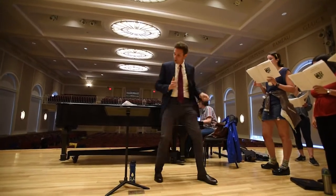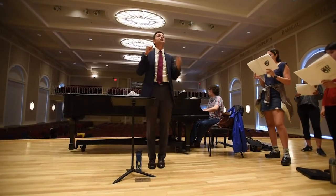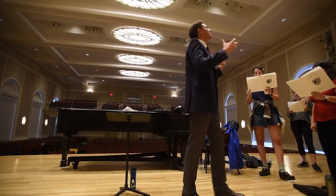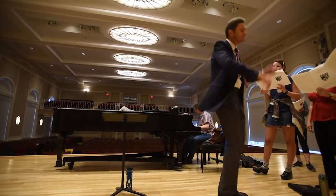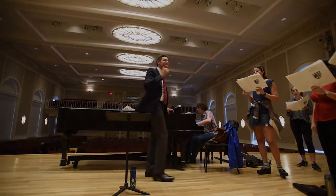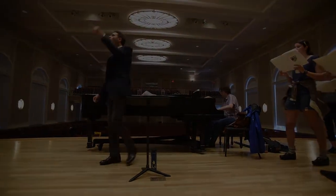Conducting is such a weird profession, if you need to call it that, because of course, the one person not making any music at all, hopefully, there are various grunts that go on, is the conductor. So what your job, really, I see it, is as trying to inspire the people in front of you to give of their best.